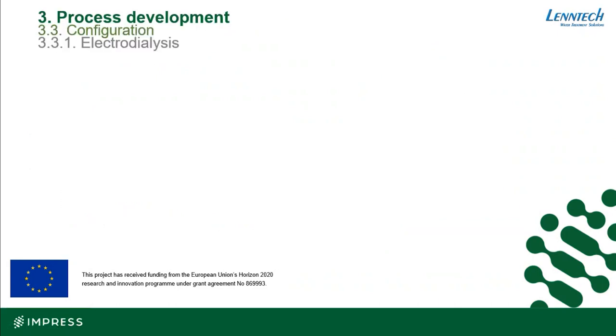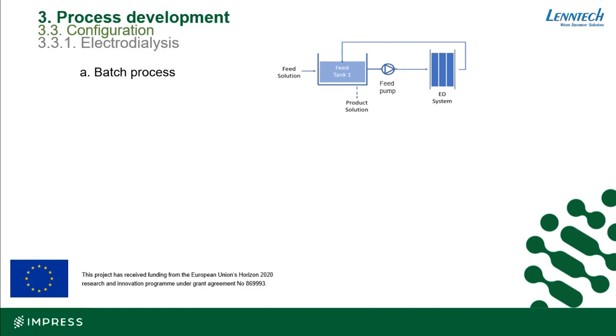After achieving the results, it is now time to define the mode of configuration in which the technologies will be operated. For electrodialysis, the first one is the batch process. On the right, you can see that the feed solution is fed to the feed tank, which in return goes to the feed pump to the ED system. The de-ashed product is recirculated to feed tank one. This process keeps happening until the feed tank has achieved the product solution with the desired de-ash concentration of the sugar solution.